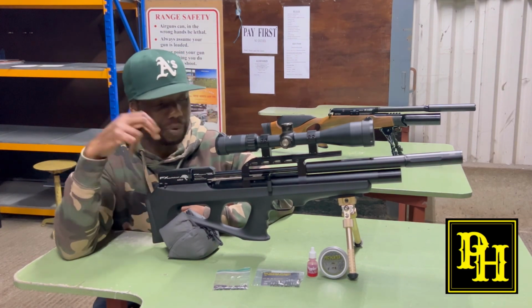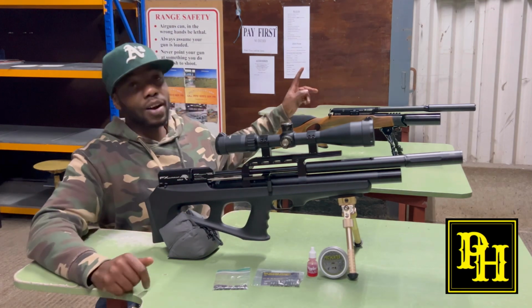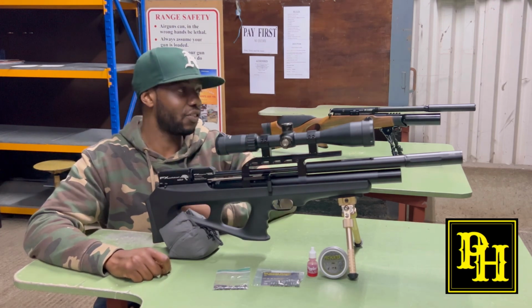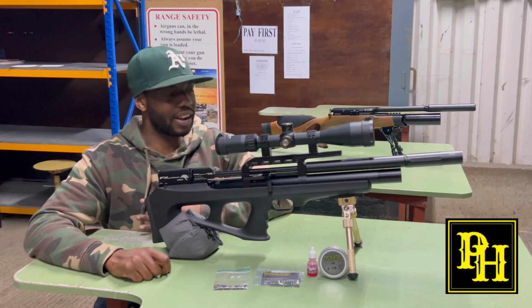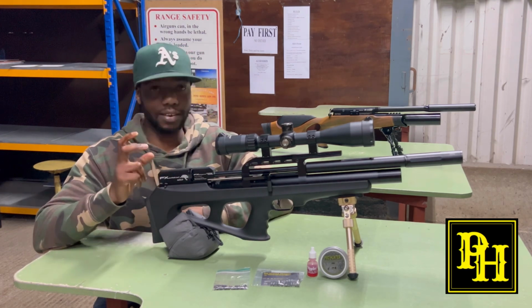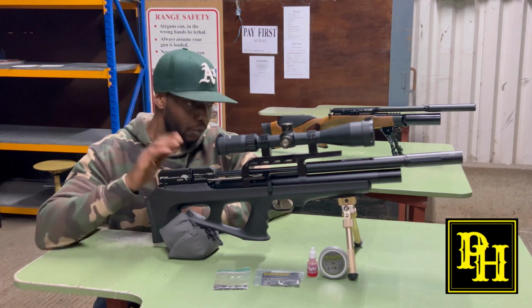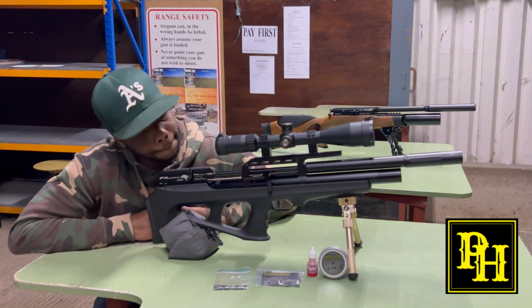I do hope they do well through the Wildcat because I did run them through the BSA R10 at 50 yards. The groups were wide. I didn't like it, you get me? I did take a couple of shots with the Wildcat and it kind of tightened up, you get me, sir? We're gonna stick with the Wildcat, you get me? So boom, gang.